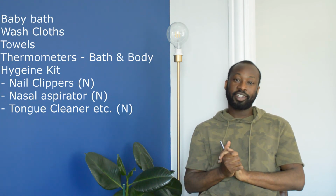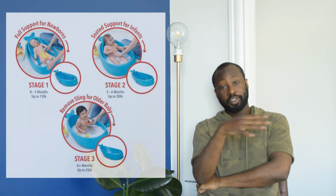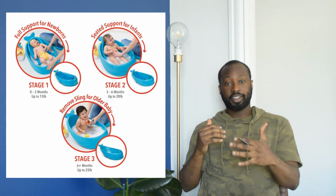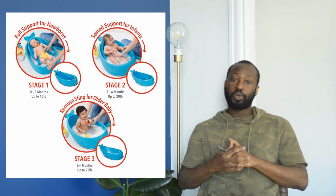Anyway, let's move on from nappies and changing and let's jump into your bath section. So your bath section, of course, is important. You need to make sure your baby is clean and hygienic. The first thing that I'll have in there is a bath. We went for the Skip Hop bath. I really particularly like it because it caters for 3 stages, right? So whether your baby is a newborn, it has an insert in the bath where you can keep your baby in there and have them clean, have your hands free, so you can really focus on what you are doing.